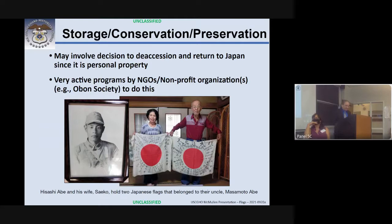As you can see from this slide, there are occasional successes celebrated when a very personal artifact completes its decade-long journey home. This is the nephew and his wife of the individual Japanese soldier that the two flags were issued. Next slide, please.